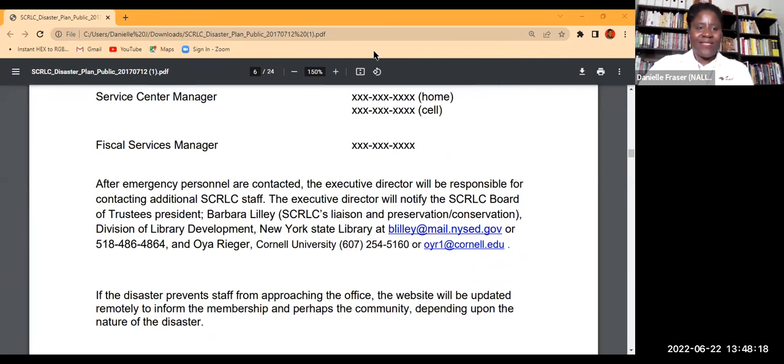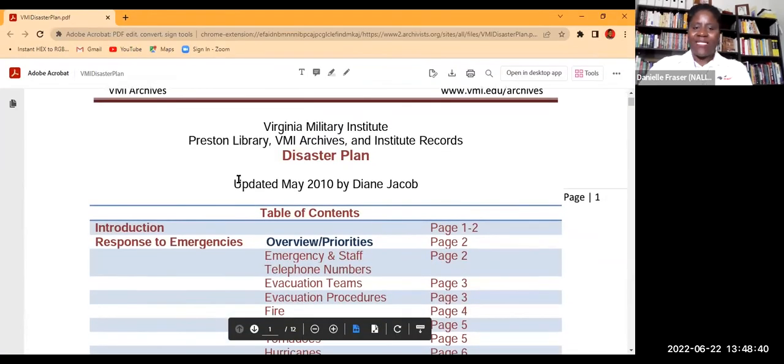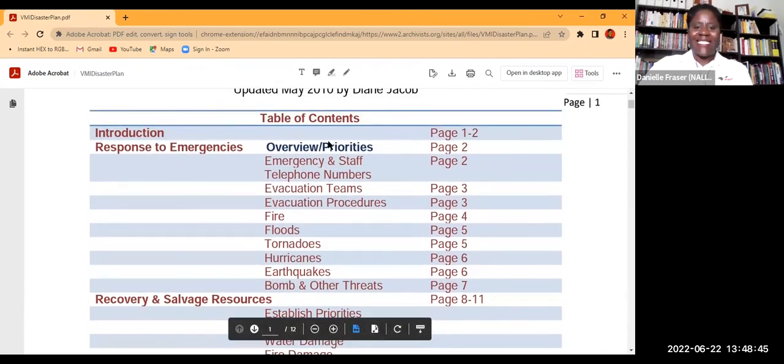Now there's another plan that I like to highlight, and it is from the Preston Library at the Virginia Military Institute Archives. And I like the amount of detail that is done and provided in this plan. So again, it has when it was updated and who updated it nicely at the top. But then you see here, it has how do you go about responding to emergencies? And I like that they've now actually highlighted different types of emergencies that are relevant to their location.